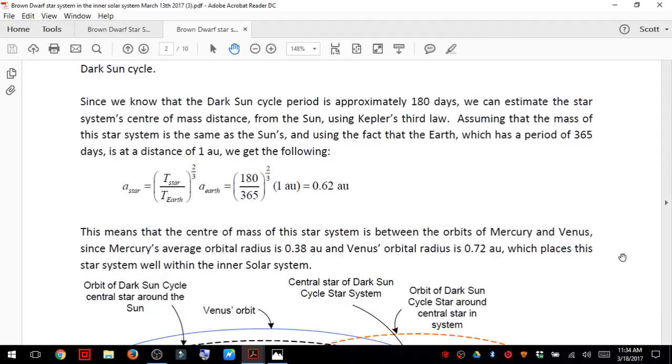Now, it says, "Since we know the dark sun cycle period is approximately 180 days, we can estimate the star system's center of mass distance from the sun using Kepler's third law. Assuming that the mass of this star system is the same as the sun's, and using the fact that the Earth, which has a period of 365 days, is at a distance of 1 AU, we get the following formula." Now, 1 AU means an astronomical unit. An AU is the distance from the Earth to the Sun, which is approximately 93 million miles away. And even now, that figure is in question.